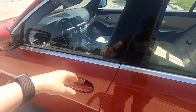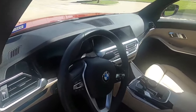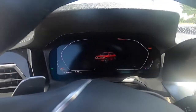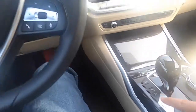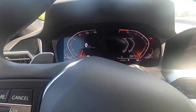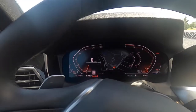Now I wanted to show you what it looks like when you first step inside and what the driver is presented with. When you first get into the car, you look at your screen, both your instrument cluster and your infotainment system, and when you hit the start button, which is now located in the center stack, it lights up your instrument cluster, and you see what your infotainment looks like, etc.